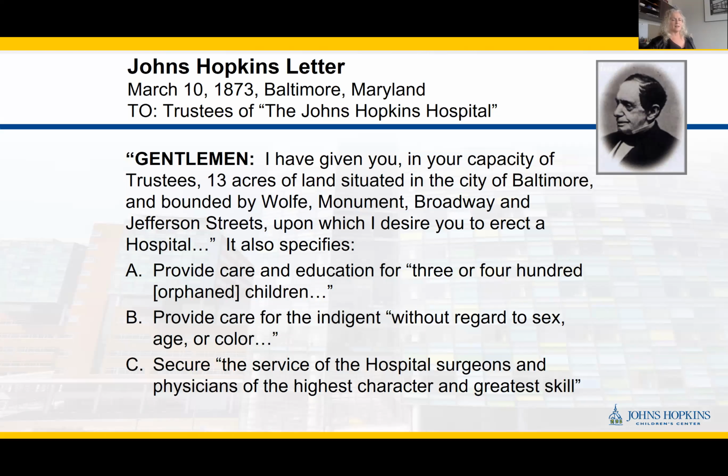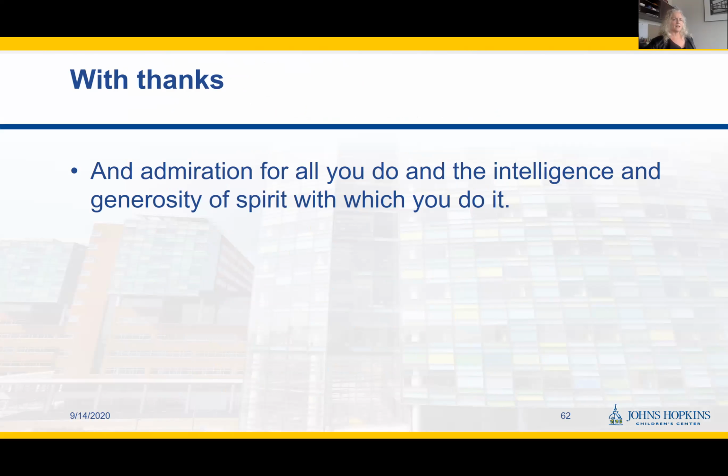I have faith in that. I still think it's important for us. It resonates with all of us. And we need to move forward on those goals. Next.